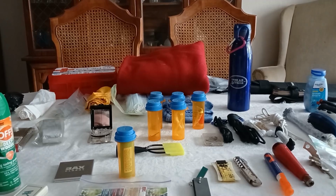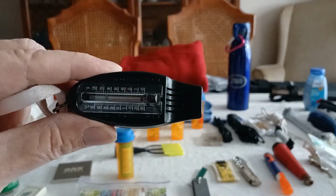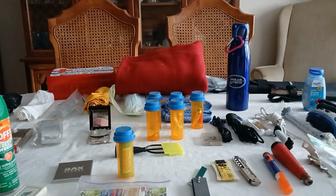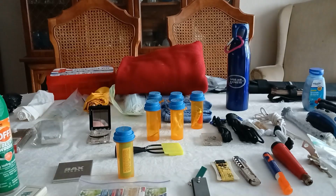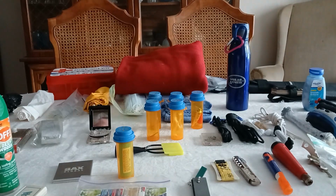Here's another thing, and I keep this on the outside of the pack. A whistle. It's also got a thermometer on it and a compass. And if you are out in the wilderness, stranded, you need to signal people, that might get someone's attention, okay? So, and like I said, I keep that strapped to the outside of the pack so I'm not having to hunt around for it.